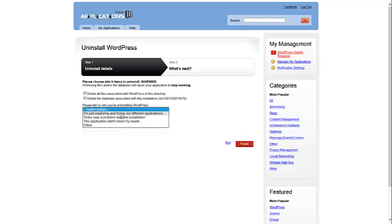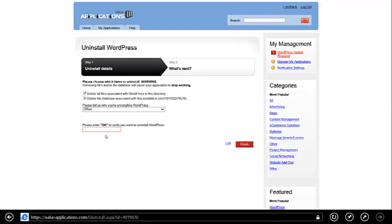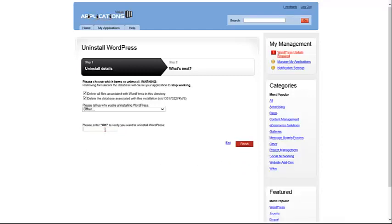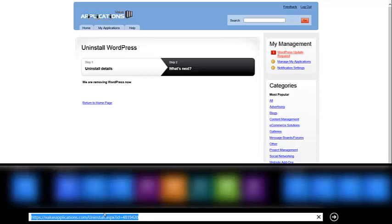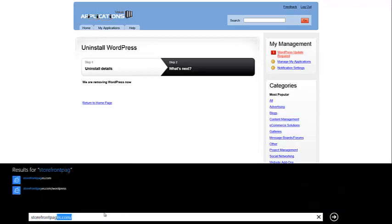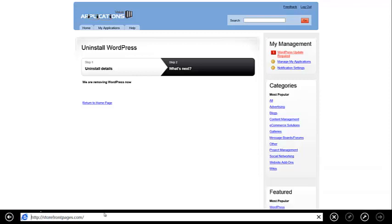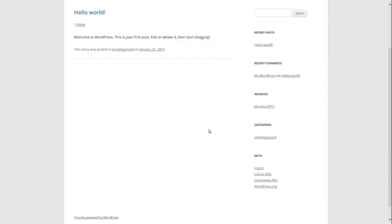And select a reason to other. Redo, okay. And we're going to say OK and install. Okay, you actually be able to go to StorefrontPages.com, and it should pop up. Okay, and this is it here. It's a real basic page.